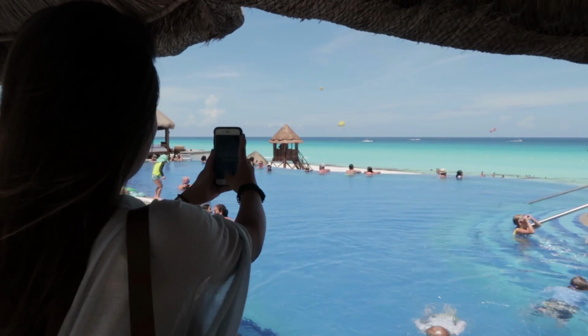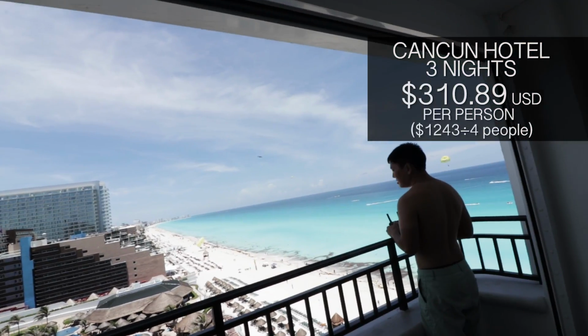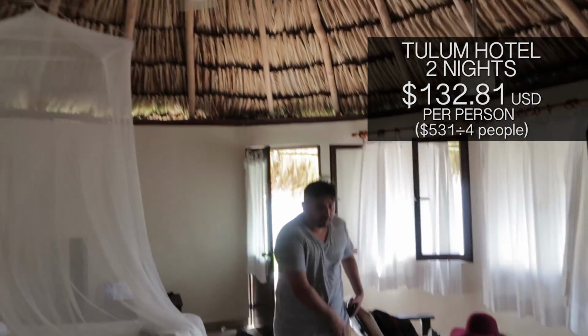Most of the hotels in Cancun also offer an all-inclusive option if you want, and that includes all the food and all the drinks. It's awesome if you plan on staying at the hotel a lot, but we had a rental car and we didn't spend too much time at the hotel, so we decided to go without it. And we stayed at the JW Marriott, which we split 4 ways. It's one of the nicer ones, and hotels in Tulum are way cheaper. You have a ton more options.